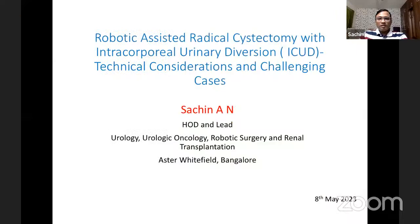So I'll be presenting about radical cystectomy. Radical cystectomy as such can be done laparoscopically, so there is nothing great in doing it robotically. The other part is the intracorporeal urinary diversion, whether it is an ileal conduit diversion or the neobladder, which involves a lot of intracorporeal suturing and anastomosis. It's technically challenging to do laparoscopically. So here comes the robotic approach.